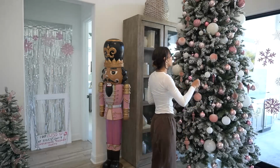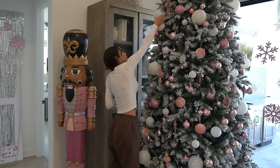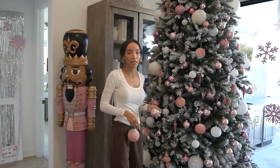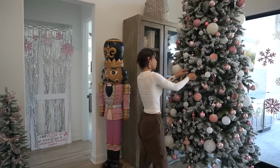Okay, so now I'm gonna start taking off the pink and white ornaments off of the main tree. I like to just keep all my colors separated so that whatever theme I end up doing next year, I can easily grab the totes that I need for whatever colors I am gonna use.